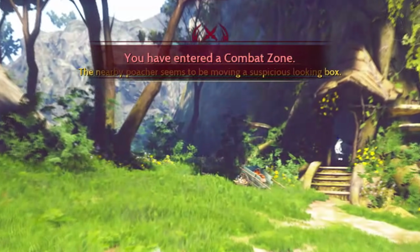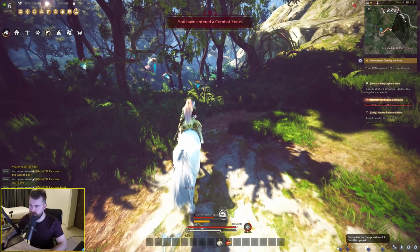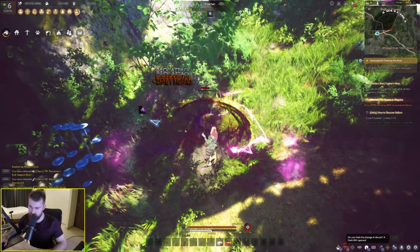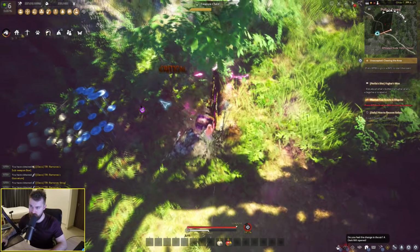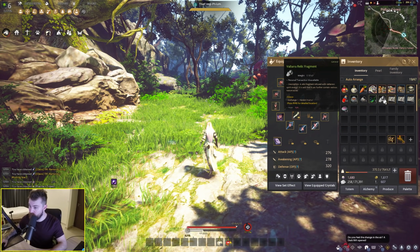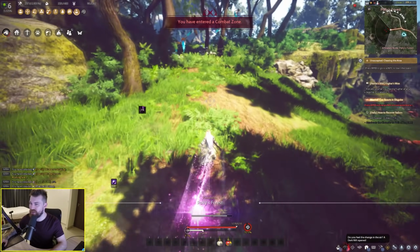There seems to be something moving. A suspicious looking box? What? Suspicious poacher. He's moving a box. What is this? Now open up the box. Treasure chest. I've never seen this before. Exchange 1 for peridot fruit. Nice. Pretty cool random event.